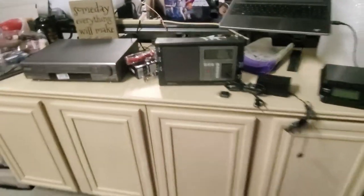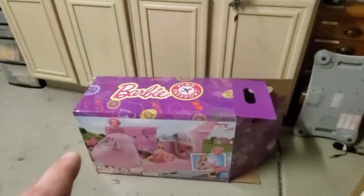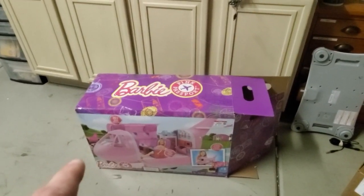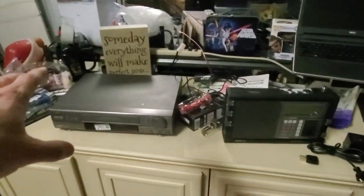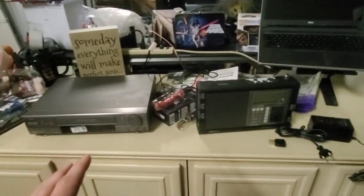But let me just step back and show you, because this Barbie airplane you're going to see next, I actually paid $30 for that. So all the stuff that's actually for sale, which you'll see, came to $98.